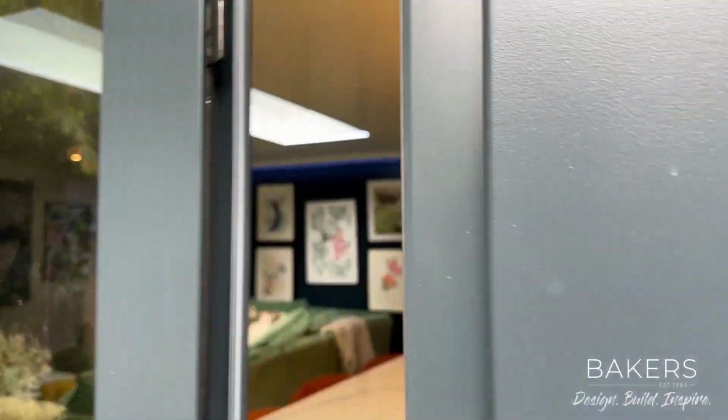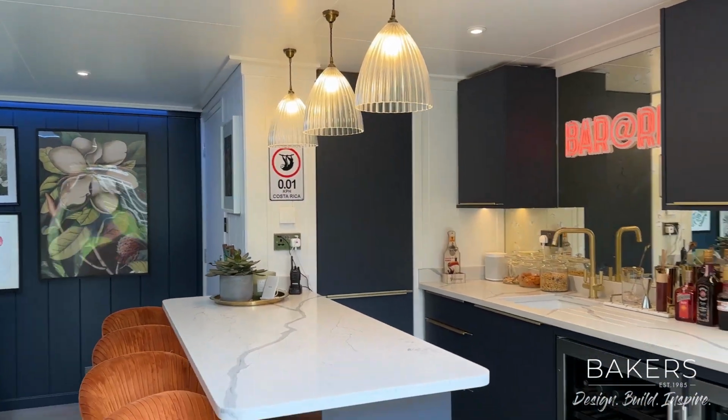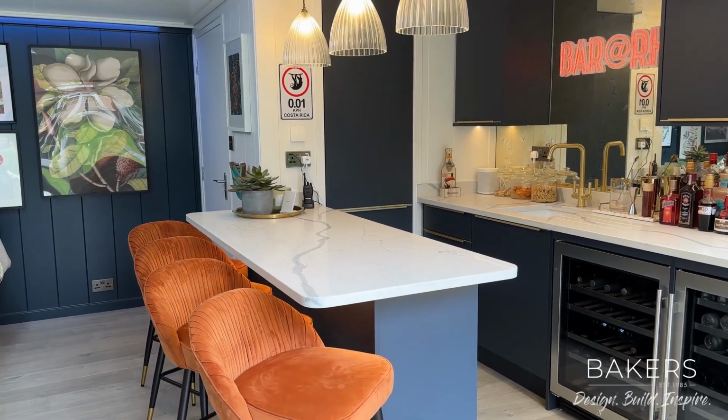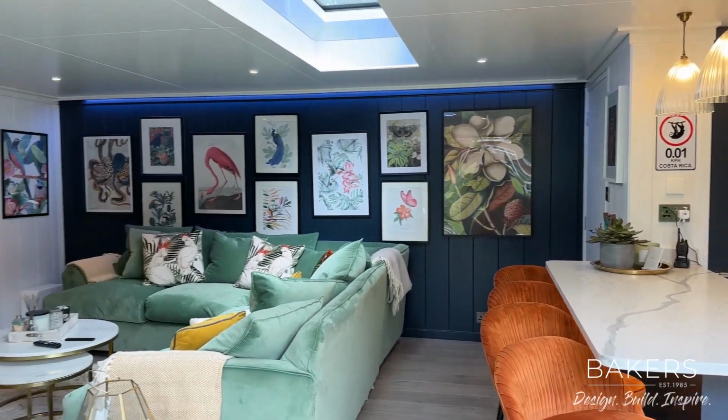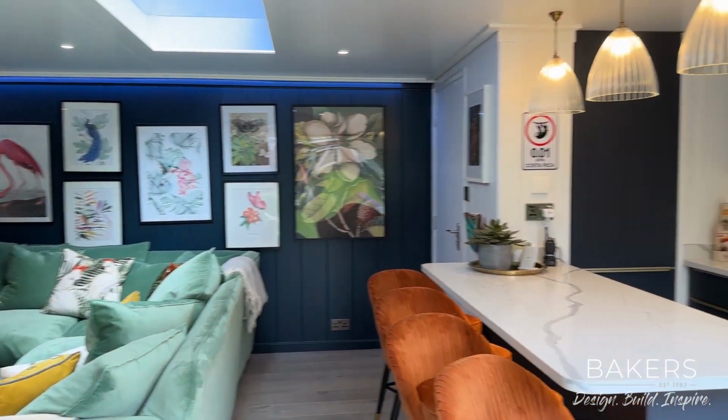And what an amazing room we have inside here. So open up the doors fully. The first thing that strikes you is the lovely bold colours here. They wanted a bit of that ivy colour feel in this building, and I've got to say the client has mastered that perfectly.